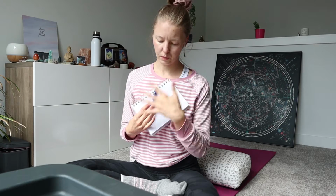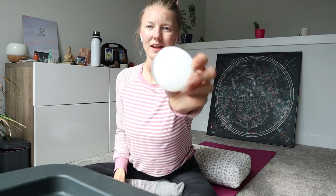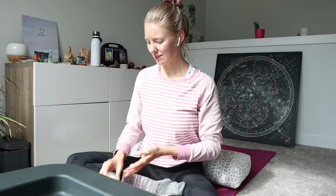I always have my journal handy just in case anything comes up or you want to journal after or before. You can totally do that. Journaling is something I really struggle with, so we're not about that right now. And then whatever crystal you might have, so I'm feeling called to use my selenite sphere today, which is super pretty. Selenite is a natural supportive stone. It's a cleansing stone. It is connecting to your higher source. So I just use whatever stone I want in my hands to do my meditation.